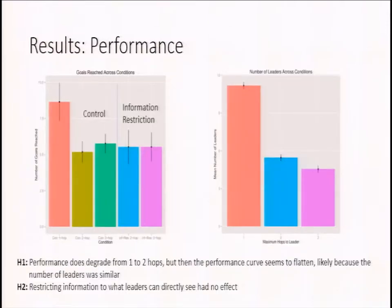So in terms of our results, we did confirm both of our hypotheses. We found that when you move from a one-hop guarantee to 2 or 3 hops, performance will decline, but going from 2 hops to 3 hops or more, there was really no difference in performance. Part of this is explained by the fact that, if you look on the right, there are far fewer leaders in the 2 or 3 hop conditions than the 1 hop condition, but going from 2 to 3, there was only a small difference in leaders. And again, there's no difference in terms of restricting information to the leaders, which means humans are just as good at controlling the swarm even when there's limited information.